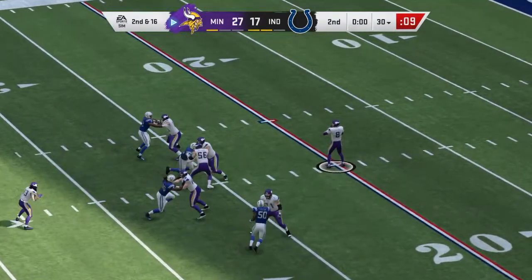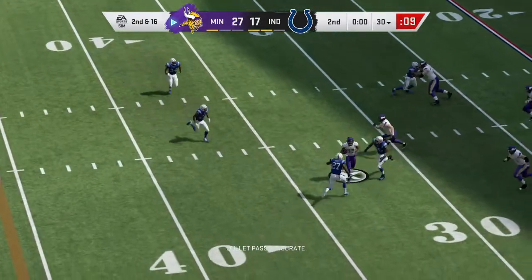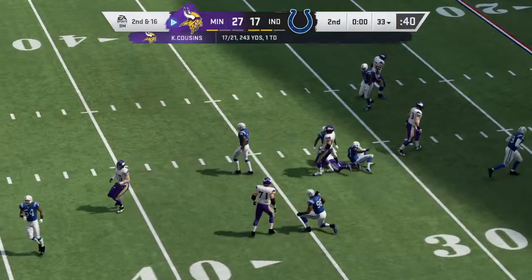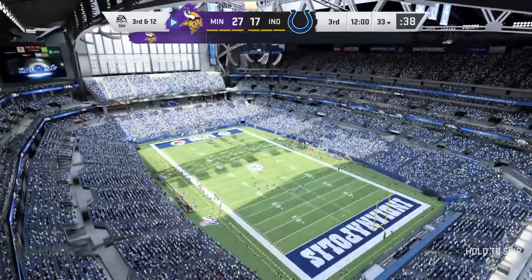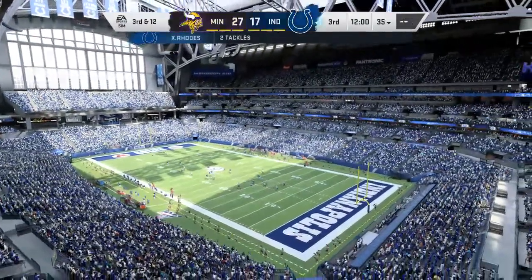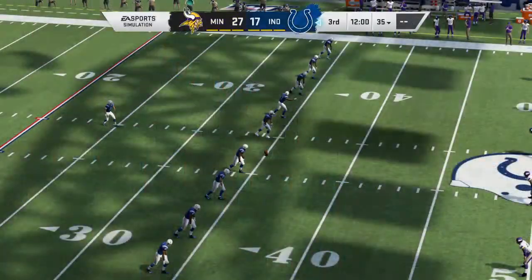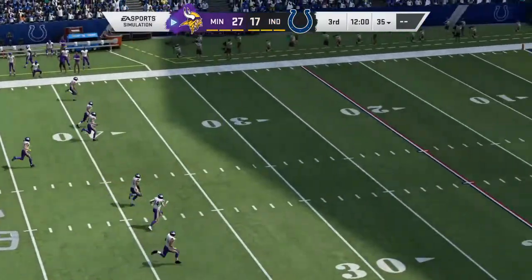Final play of the half, Cousins. That's to Cook out of the backfield. And he'll be upended at the 33 following a gain of 3. And guess what? It brings up third down. So we reach halftime here in a 10-point game. As we'll send you down to Orlando, and we check in with Jonathan Coachman for our EA Sports Halftime Report.